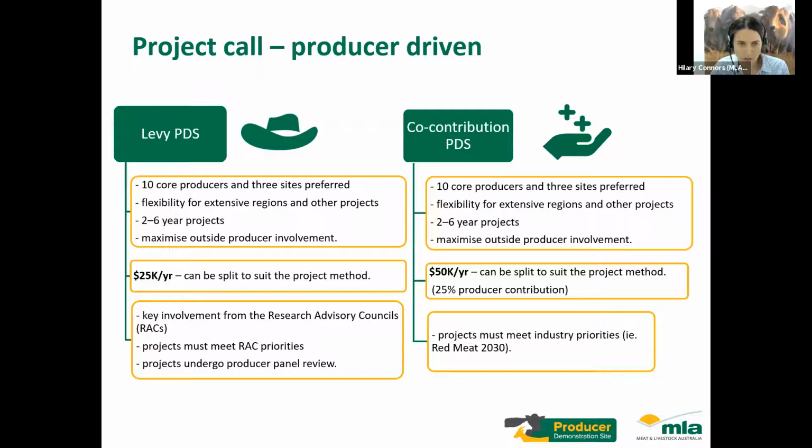And levy PDS projects do need to meet the priorities which are set by the research advisory councils. I'll explain a little bit more about those in a second, but that's an important thing to note because producers from these research advisory councils, you may be familiar with SALRAC, NABRAC and WALRAC, actually review all of the producer demonstration site proposals at the preliminary stage. So that is for levy PDS only.